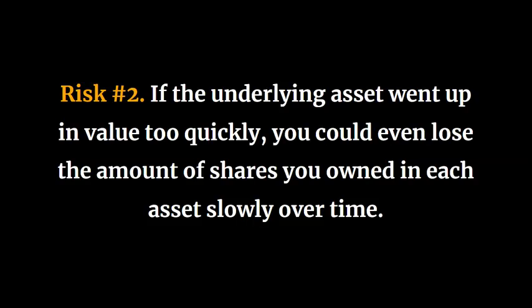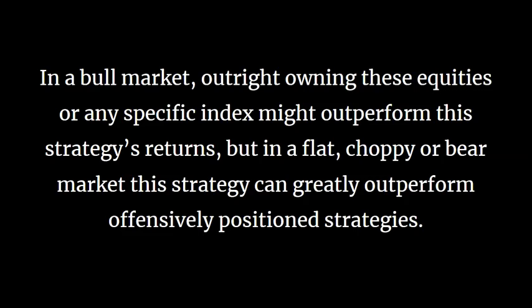Risk number 2. If the underlying asset went up in value too quickly, you could even lose the amount of shares you owned in each asset slowly over time. In a bull market, outright owning these equities or any specific index might outperform this strategy's return. But in a flat, choppy, or bear market, this strategy can greatly outperform offensively positioned strategies.